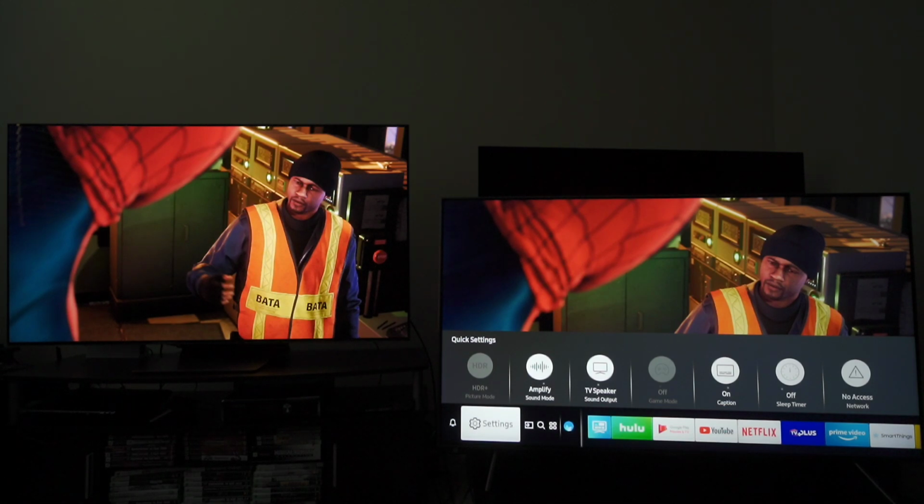People don't keep tabs on the features we used to have in these TVs. And if you're buying and then you're coming back to the market, maybe you don't think to check these things.